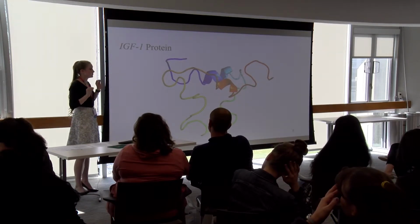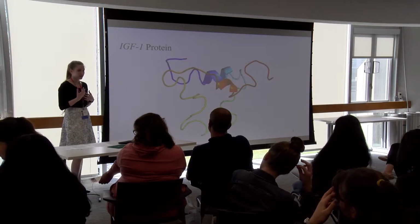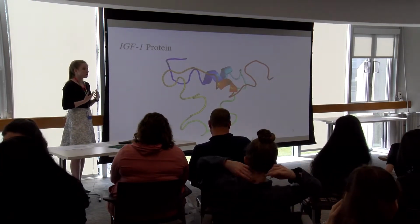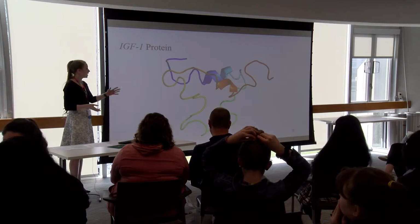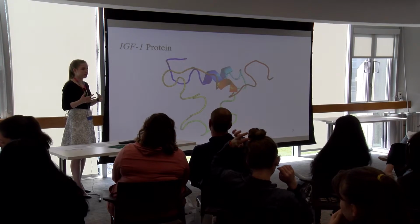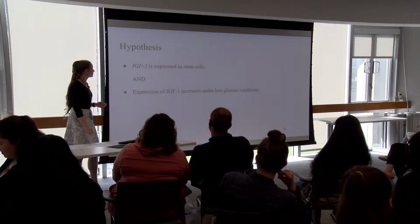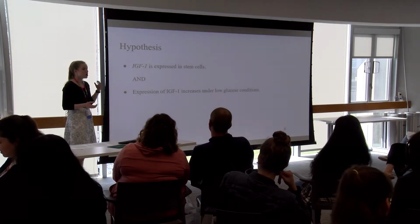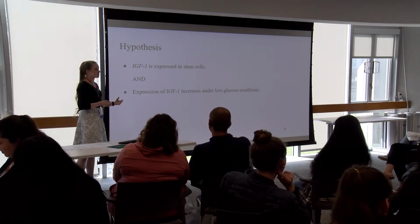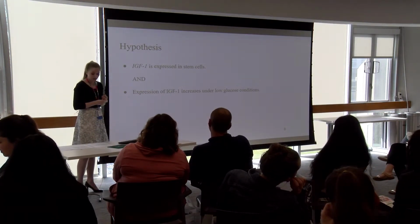Additionally, IGF-1 is very important to childhood growth, and furthermore, research suggests that periods of fasting or low glucose levels can stimulate stem cells to repair tissues and grow them as well. So my hypothesis was that IGF-1 is expressed in stem cells and that the expression of IGF-1 increases under low glucose conditions.